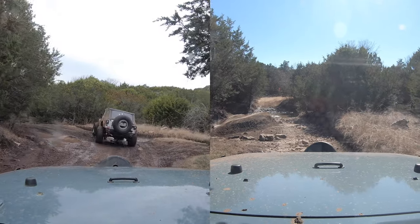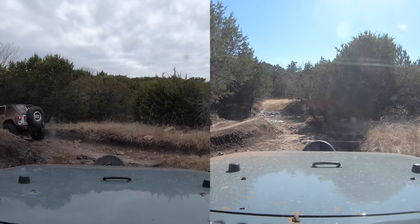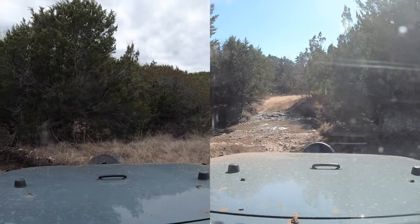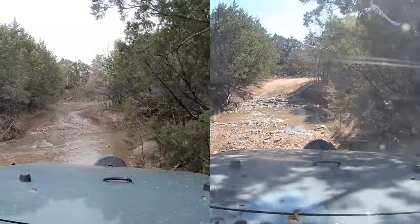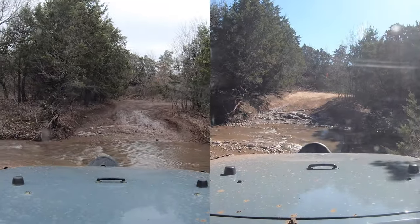Here we are, once again, as Providence said, at Creek Pass out at Crossbar Ranch. So I'll throw up a little side-by-side video here just to show you the difference in the water level of the creek. You never really know what you're going to get whenever you come out here, just depending upon the rain. Each time that we've gone through the creek has been just a little bit different. This time, water level a little bit lower than where we were at the last time.